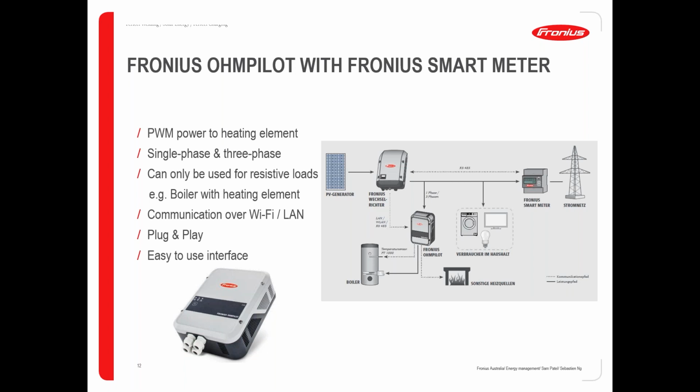The hardware you would require for the Fronius Ohmpilot is, of course, the Fronius Ohmpilot itself. Our sales partners are selling the Fronius Ohmpilots, and they are available in the market at the moment. You will also require a Fronius smart meter in order to implement the energy management functions with a Fronius Ohmpilot. This is just a basic block diagram on how to connect the Fronius Ohmpilot, but my colleague Seb will cover in detail how to connect Ohmpilots to the Fronius inverter.